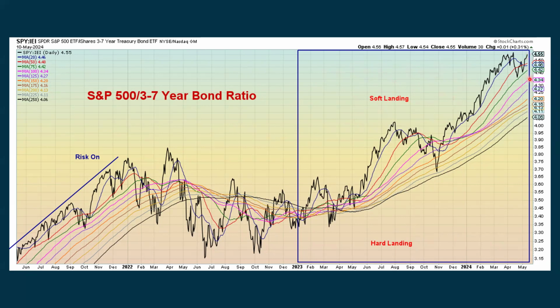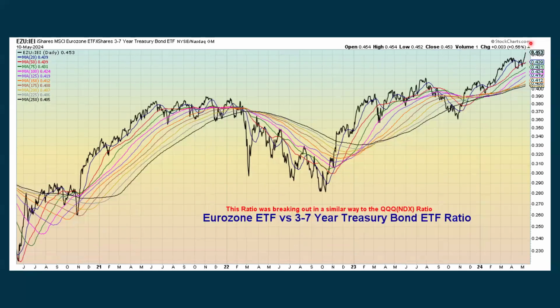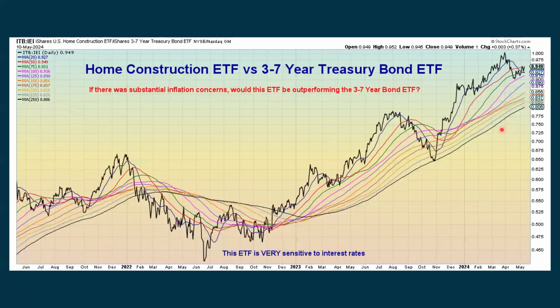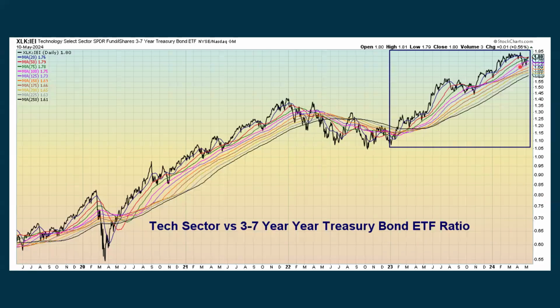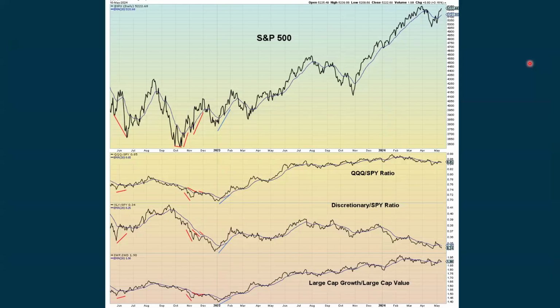As this continues to come up further out of the rainbow here, the Qs, even though they've been underperforming, are still coming up out of the rainbow when compared to 3 to 7 year bonds. And the Eurozone, they had a good day again in Europe. They're breaking up a little bit more out of this rainbow when we compare it to American bonds. And home construction coming right back up to the top side of the rainbow when compared to bonds. The tech sector also coming up to the top side of the rainbow when we look at 3 to 7 year bonds. And then looking at growth over value, not seeing an awful lot of strength here.